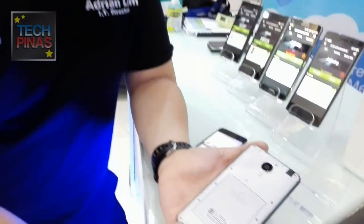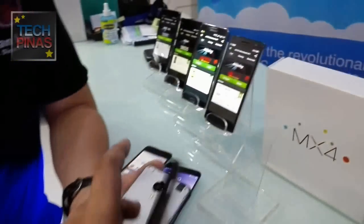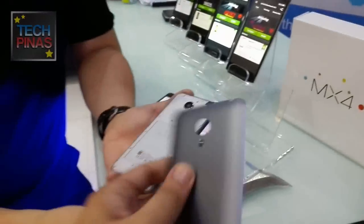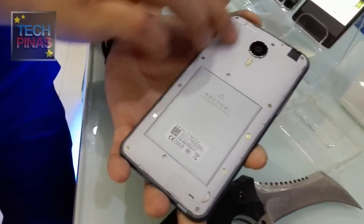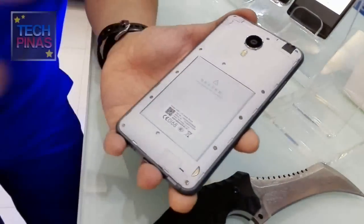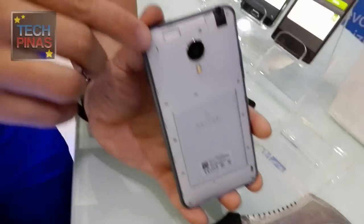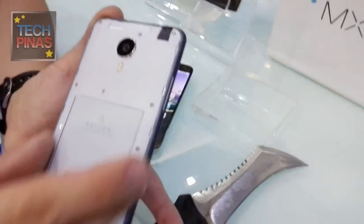And let's look at the back. Of course, this is the non-NFC connectivity, with a nice texture at the back. Very metal. It's plastic, but it has a metallic finish. It feels like it's one finish. And you can see the big sensor here. The non-removable battery, 3,100 milliampere by Sony. And very neatly done. There's a single micro SIM card slot. Unfortunately, there's no micro SD.